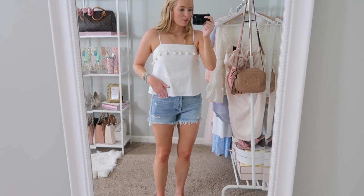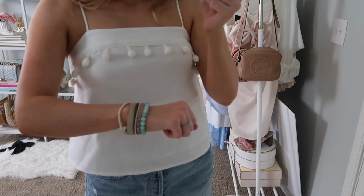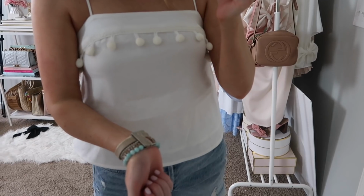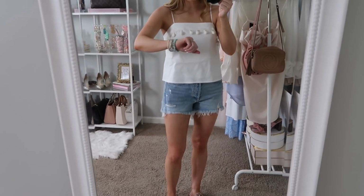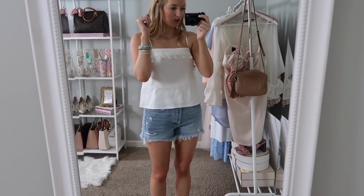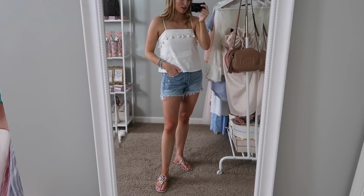I kept on those same A Goldie shorts and then I threw on this bracelet from Victoria Emerson just to add a little pop of color. This is a magnetic closure, so they're really easy to get on and it gives you that layered look. I have really small wrists and they do work. That's as far as it slides down on my wrist. So I like the little pop of color that adds.